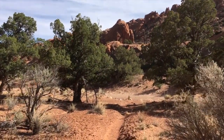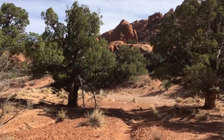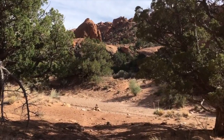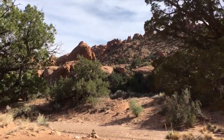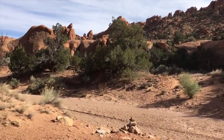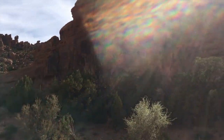I have done the Lower Muley Twist Canyon loop starting from the post a couple years back. You can find a link for that video in the upper corner there, but I've never started from Lower Muley Twist Canyon Trailhead, so I'm keen to see what it looks like here.